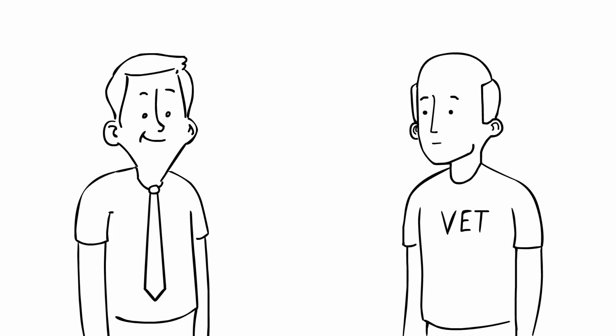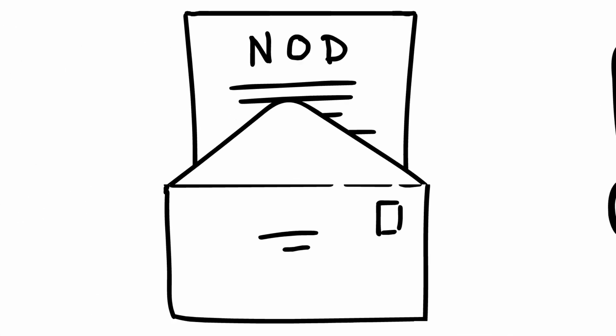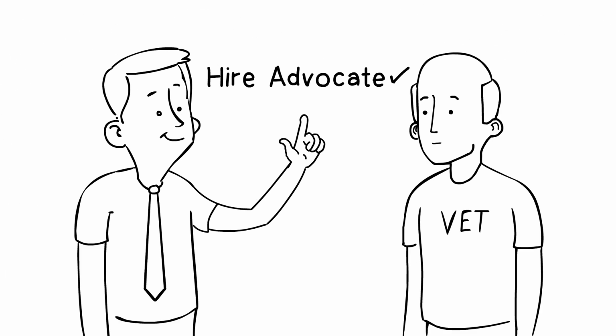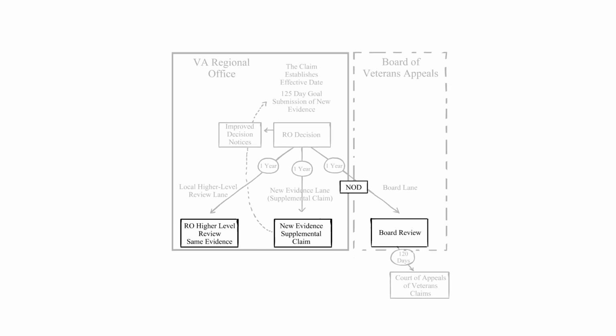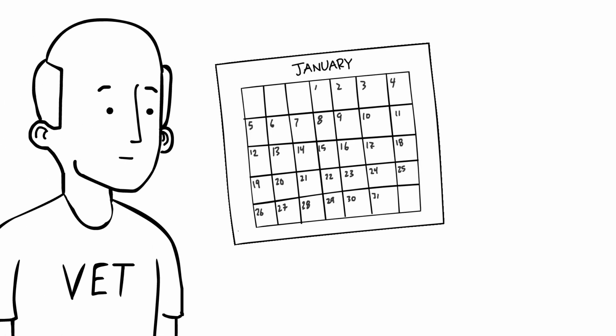Once an initial decision is issued, a veteran can hire an attorney or agent. It used to be that a veteran had to file an NOD first, but now a veteran can hire an advocate and the advocate can help decide what way to move the case forward. If you disagree with the decision, then you have three choices to move forward. Those options again are file a supplemental claim, higher level review at the RO, or NOD to the BVA. The veteran has 1 year to enter his claim into one of these lanes if he wants to continue his case.